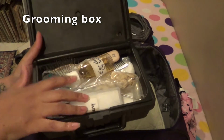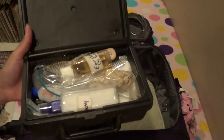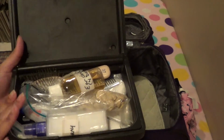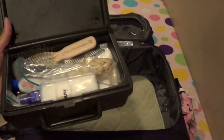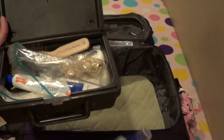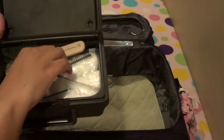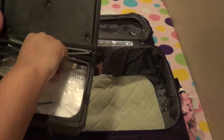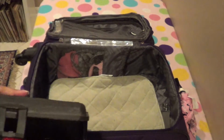So in here, you'll see there are two very large liquids. I did not travel with these in cabin. They were actually in my check bag. But on the way back, we didn't fly, so I kept everything in here from the hotel. Again, I'll tell you that story at the end of the video. We have our ear cleaner, grooming spray, grooming treats, toothpaste, toothbrush, her combs, brush, cotton balls, Q-tips, band scissors, and bands for her top knot. So all that fits in there perfectly.